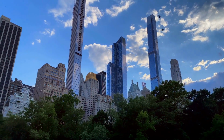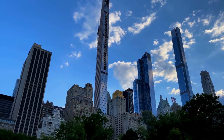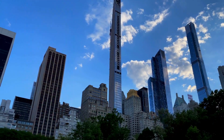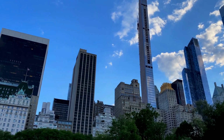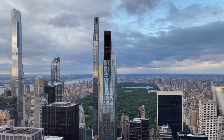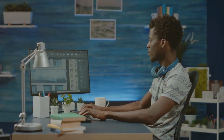Then we have the slender 432 Park Avenue, a testament to the power of sustainable design. Its minimalist form, a perfect square in plan, is a result of meticulous design and engineering. The building's slender profile minimizes its environmental impact, reducing its shadow and allowing more sunlight to reach the streets below.